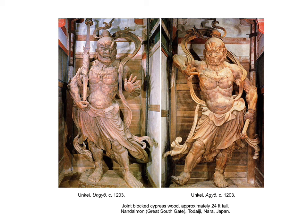The artist Unkai, who directed the creation of these, if not handling each part by hand himself, was considered the leading figure of the Kai school. And his distinctive style really emerged in his work at Nara, particularly in Todaiji. He's noted, as the rest of the Kai school is, for hypermusculature, of really emphasizing the anatomy of the figures in his work.